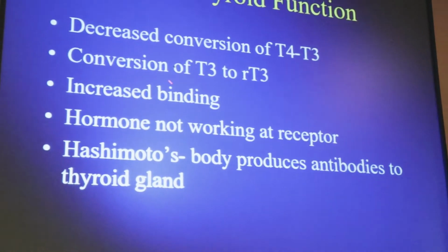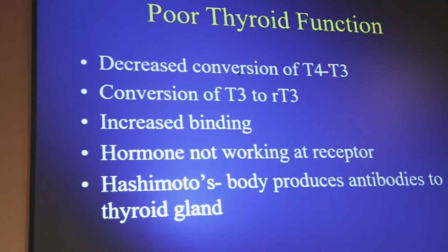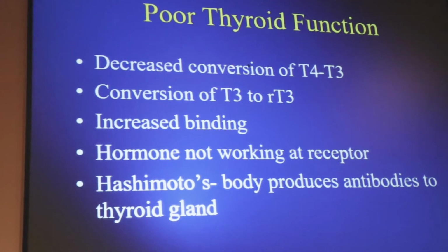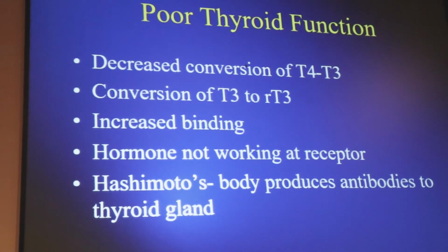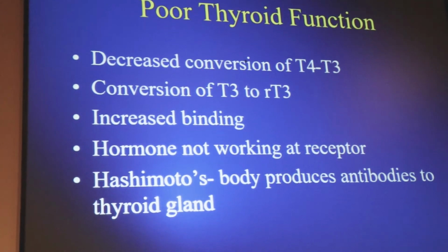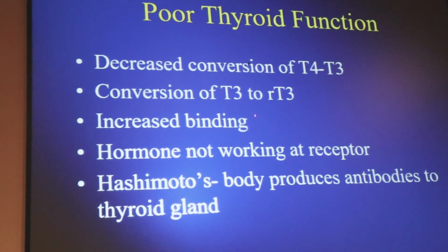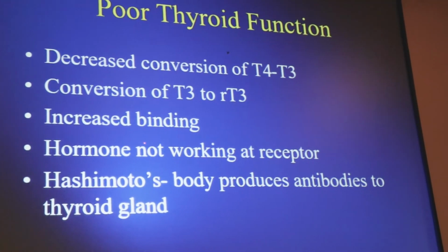So what causes poor thyroid function? Obviously, one is that we're not producing enough hormone, but what causes some of the other issues, like decreased conversion of T4 to T3? That is definitely a problem. Your T4 could be normal, your TSH could be normal, and we'll get into what normals are a little bit later. But if you don't have enough T3, you will have symptoms of low thyroid, and it's important to recognize that. That's why I think it's important to check T3.